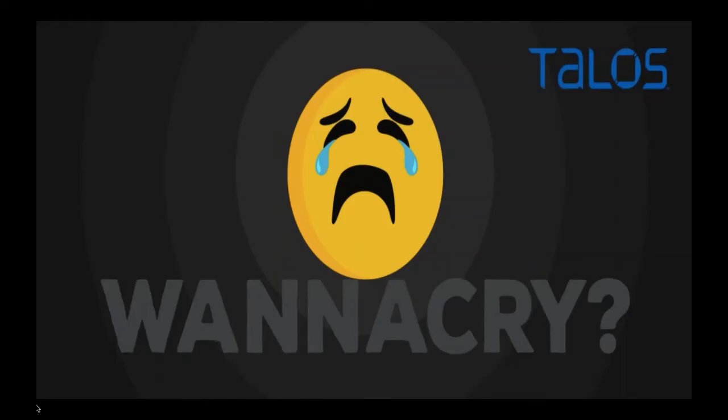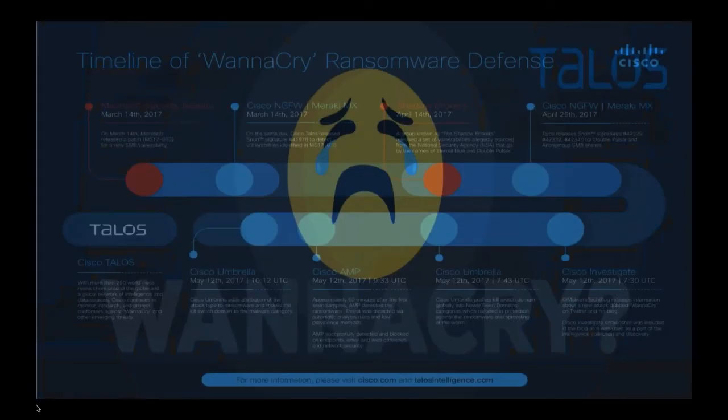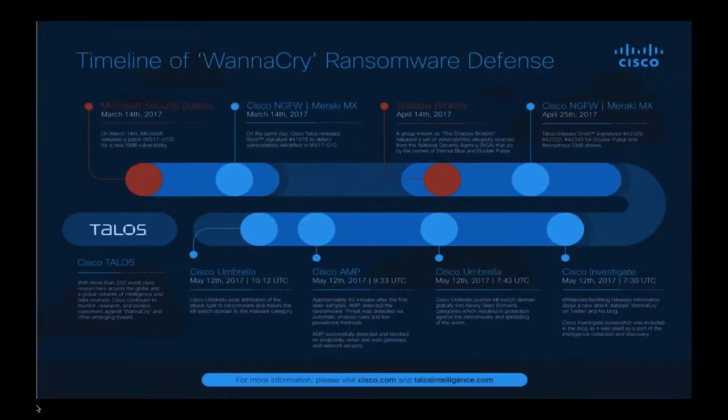So WannaCry, again, really huge in the news. What I thought would be helpful is I'll walk through a quick infographic that came from our Cisco.com website, from our organization Talos, that just walks you through the timeline. I think what you'll clearly see quickly is the value of that industry-leading threat intelligence that I talked about. Essentially, WannaCry exploits a vulnerability in the Microsoft operating systems, and the vulnerability was announced in a security bulletin on March 14th. That same day, the Cisco NGFWs received their signature update so that they could stop the attacks, even if you have unpatched systems.